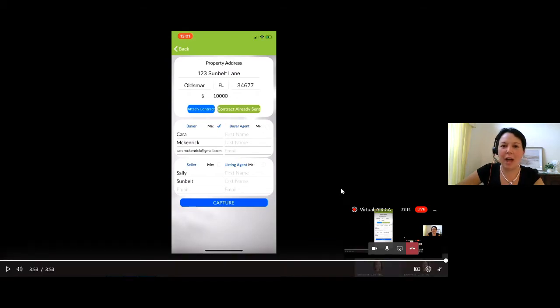All right, so as you can see, it's really easy. The cool thing too is there are prompts on this screen. I was playing with it the other day and I forgot to put the state in. It said, hey, you need a state there. There was a prompt that I didn't put my email address in correctly, and I didn't put the seller's first name in. So it's going to prompt your customers to say, hey, you're almost there, but confirm this or add that. So it's really foolproof in a way to help you.